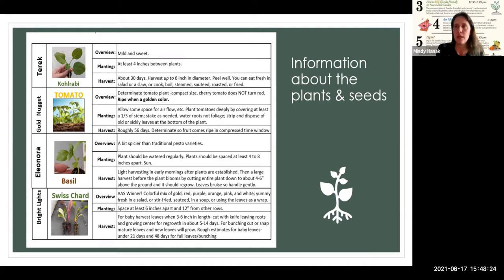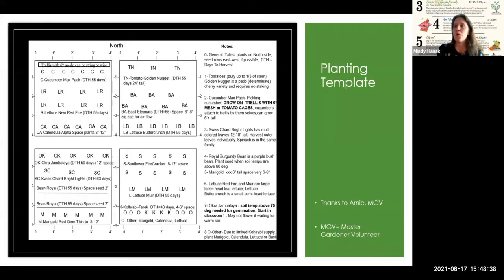So this basically gave a little bit of information about the plants, a little bit of how to plant it and how they would go about harvesting it. So there were usually a couple more pages that also included information about the seeds. So there's a lovely master gardener that helps by giving a template. Oh, thank you, Mrs. Kemble. The chart was helpful.